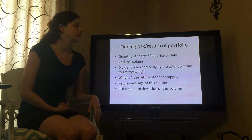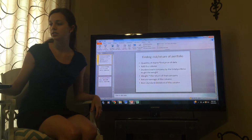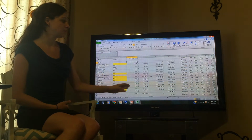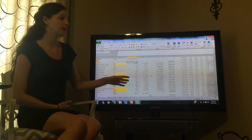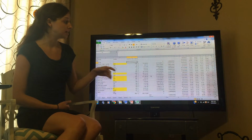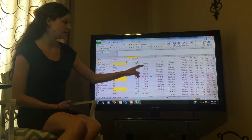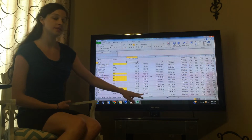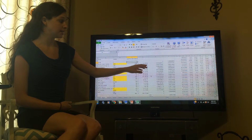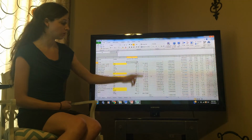So the most difficult part is finding the risk and return of the portfolio as a whole. It's also the most important part. The way you're going to do this is you're going to take the amount of shares that you have in the company, and then multiply that by the price of the first data you took. For me, it would be May 2010. So you multiply the first data times the amount of shares you have, and that gives you this column. You add this column together, and then you need to find the weight of the individual security. So you take the individual number, and then divide it by the sum of all of these.